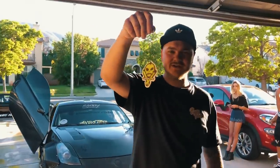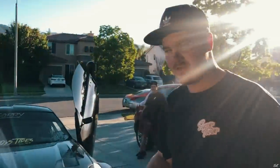These air fresheners smell super good. I'm gonna throw it in the whip. There's already one in there, but another one don't hurt.